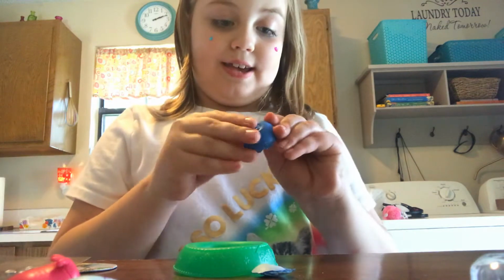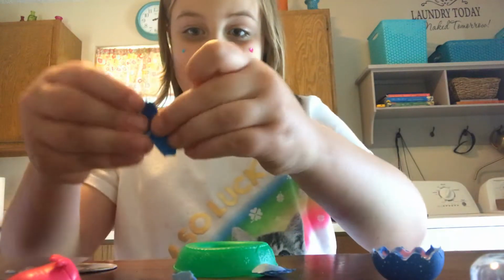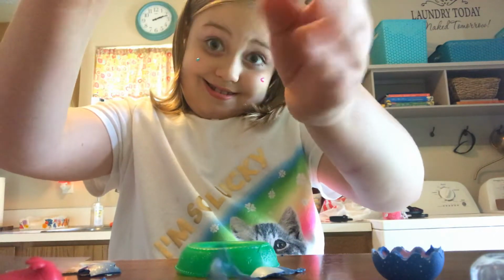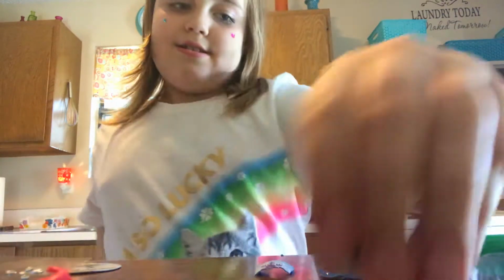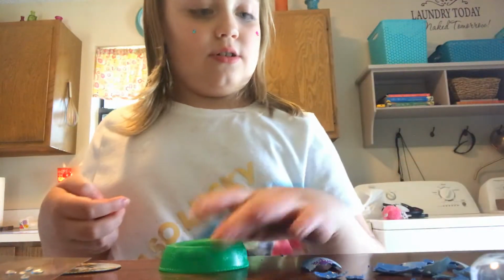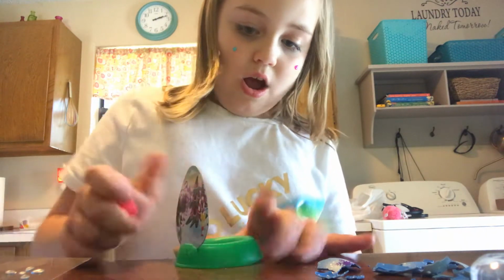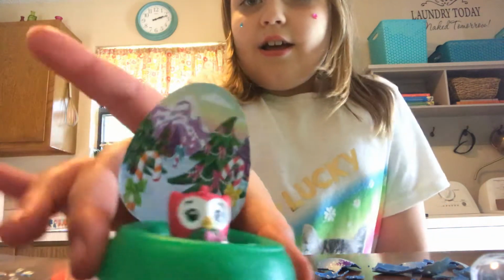So this was part of it. Here. Yeah, it's like satisfying to break. Okay, guys, so I was not expecting like that to open so quickly. We got this little owl. She's really cute. All right, so this is a little home, I guess. A little home. Oh, I see. Look, guys. Oh, that's cute.